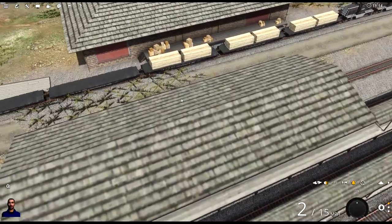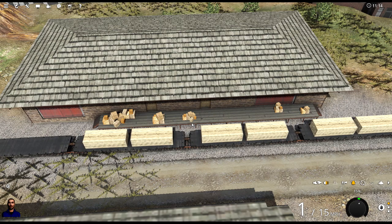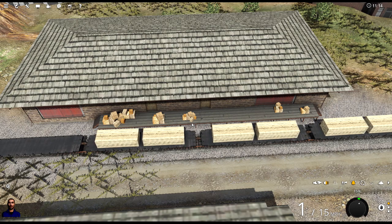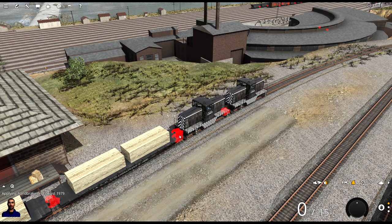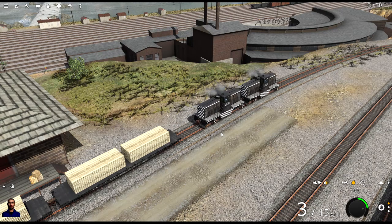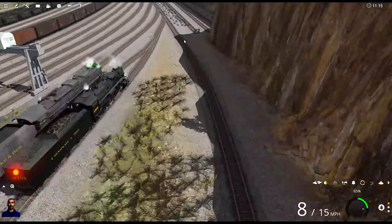Oop. Didn't pull too far, did we? We pulled too far, didn't we? Yeah, we did. Okay. Move it this way now. You can do it. That's good right there. Okay, now we're going to apply. Decouple. And look out. Okay, so he's got to run all the way down to Avis Yard on the other side.